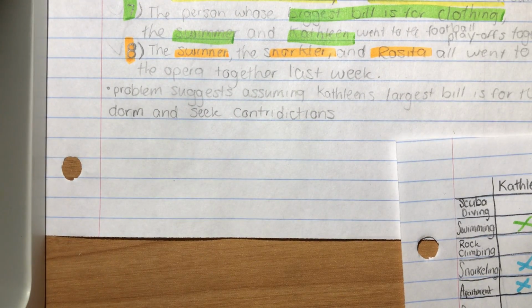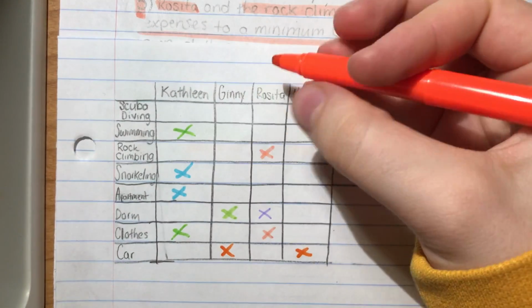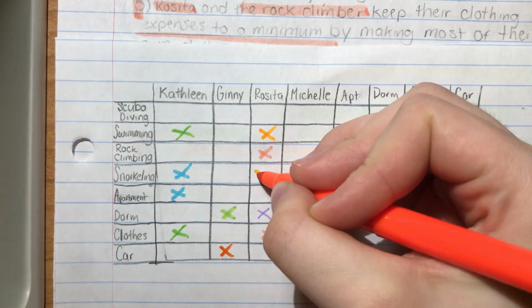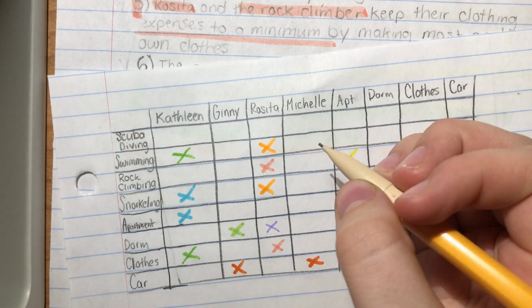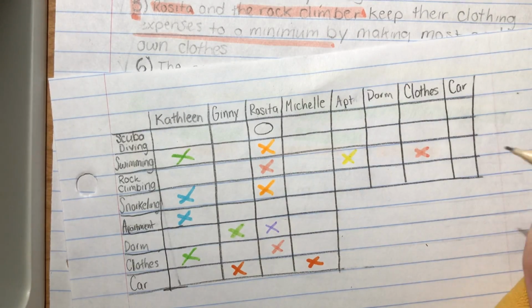And the final clue is the swimmer, the snorkeler, and Rosita all went to an opera together. That means that Rosita cannot be the swimmer or the snorkeler. So we're going to cross off swimmer and snorkeler. Now that we've gotten rid of these 3 options for Rosita, we can conclude that Rosita is the scuba diver, or her favorite activity is scuba diving.